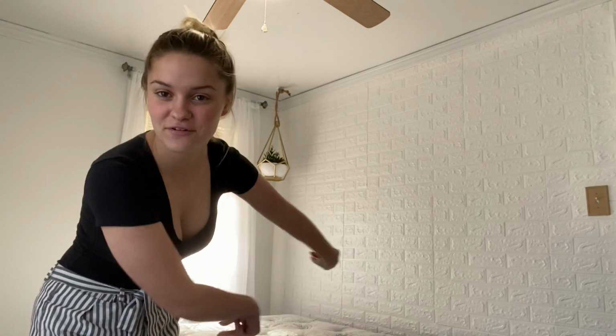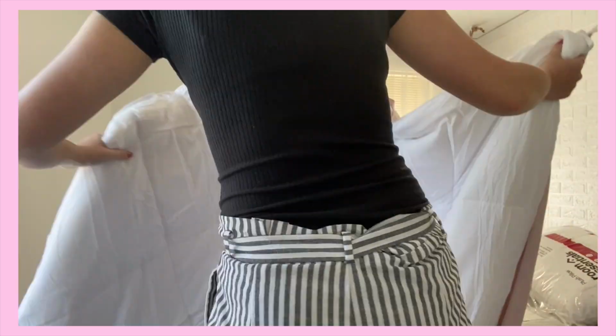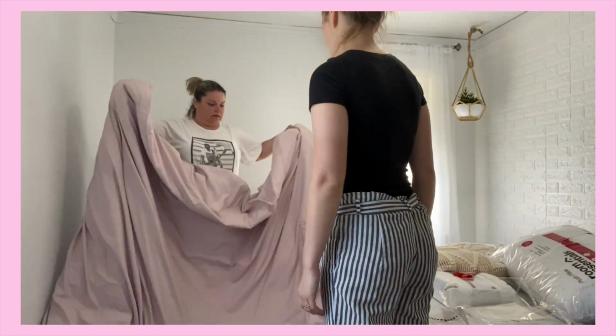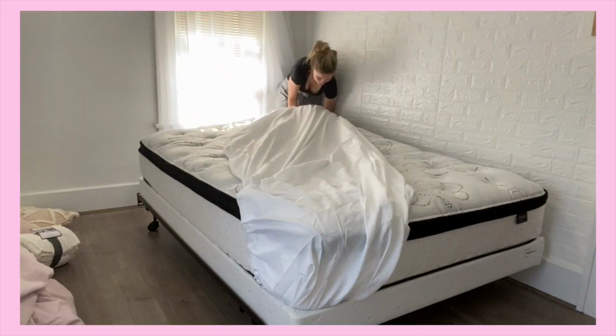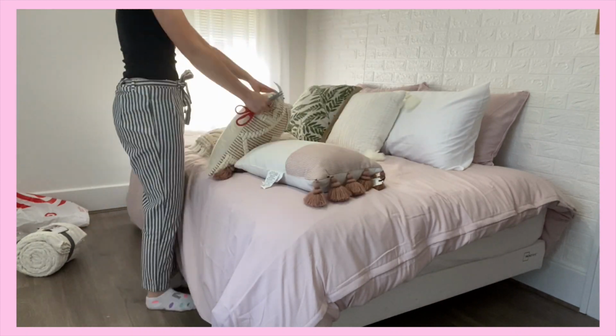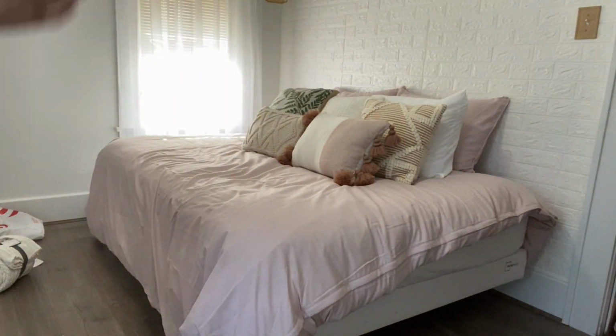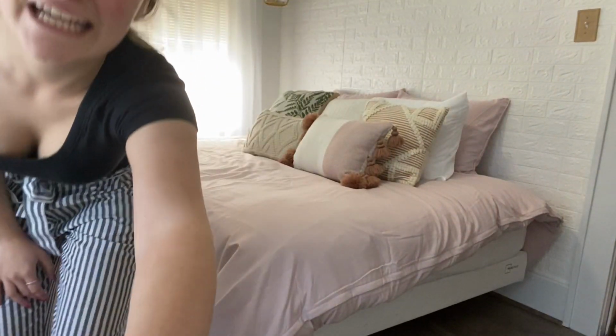Okay, so now I'm going to do one of the things that I'm probably the most excited about, which is putting together my bed right here. I have all the sheets and the duvet and all the throw pillows and everything, so I'm gonna start putting my bed together. It looks so good. It literally looks exactly how I envisioned it to look.